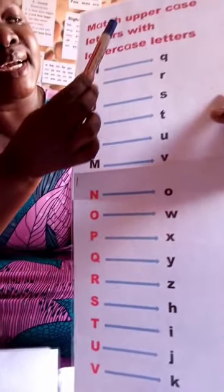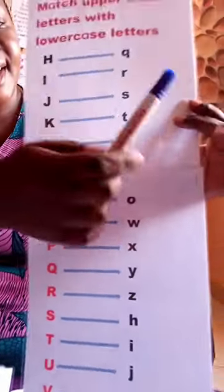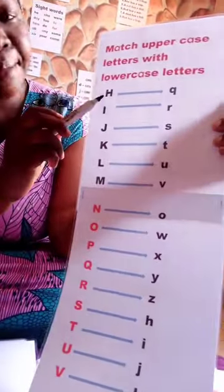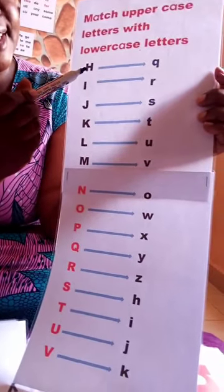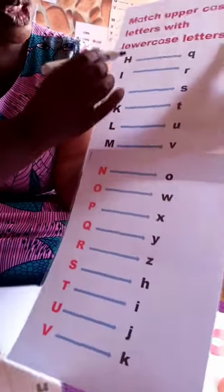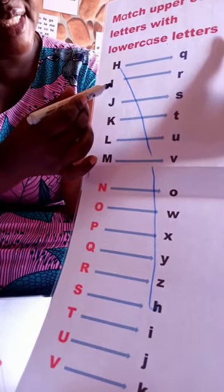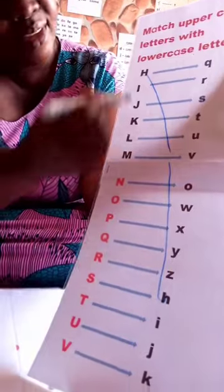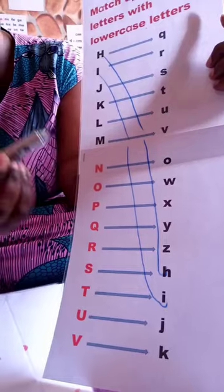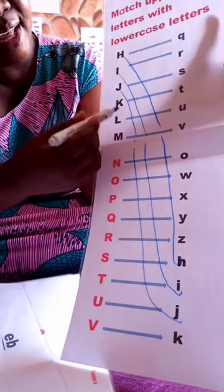So can you read our instruction? Match uppercase letters with lowercase letters. So we are going to sound the lowercase letters, but we are going to name the uppercase letter. This is letter H. Sound H. Where is sound H? There. So let's match. Letter I, sound I. Match. Letter J, sound J. Match. Letter K, sound K.